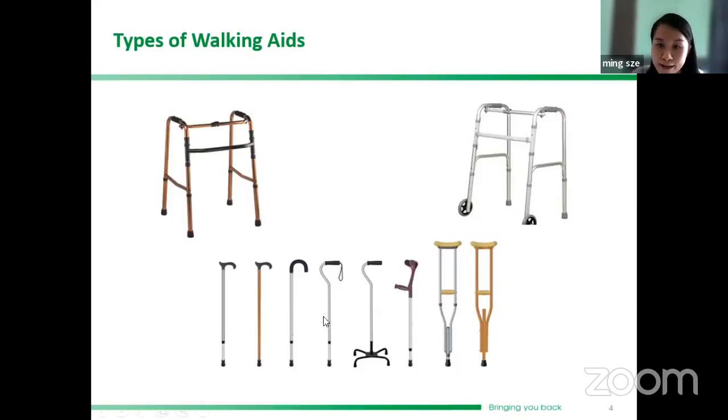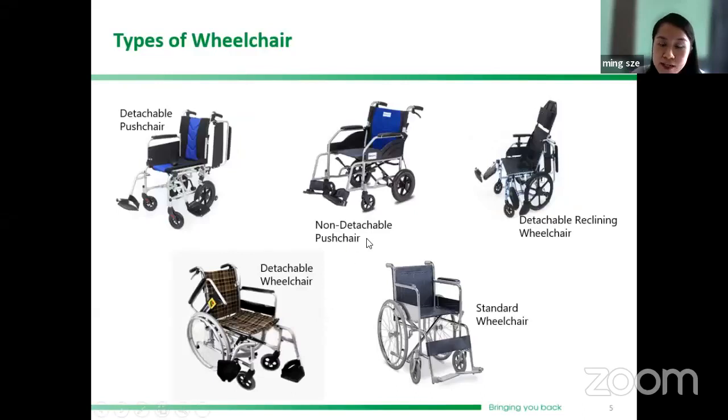Okay, and these are different types of wheelchairs. The most commonly seen one is the last photo over here. This is what we call the standard wheelchair, and it is the heavy kind that you can see in the hospital. We call this a standard wheelchair because the armrest and the footrest are non-detachable. And the detachable kind is the one next to this, where the armrest and the footrest can be removed. This is helpful for those elderly who require more assistance in terms of transferring.